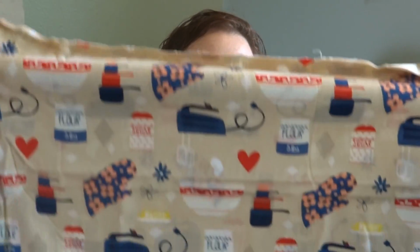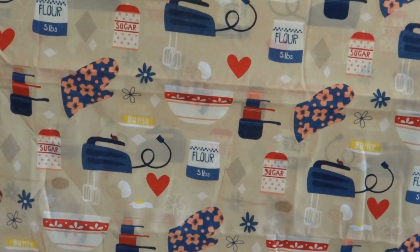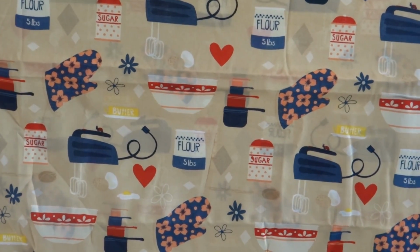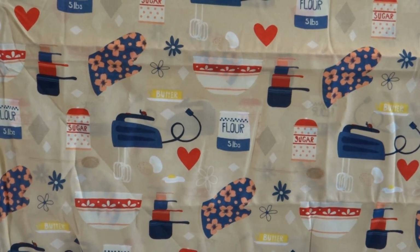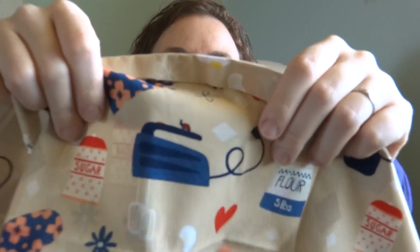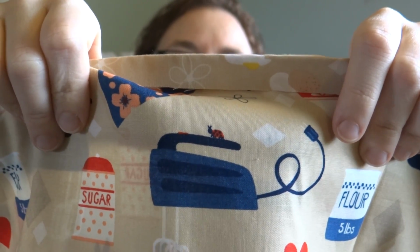And one more thing that I bought. I cannot go to Joann's without checking out the remnants bin, and they had this really cute fabric. It's got oven mitts and bowls and measuring cups, flour, sugar, butter, mixer. And if you look closely at the mixer, there's a little ladybug on the handle. Isn't that cute? So that will be a project bag.